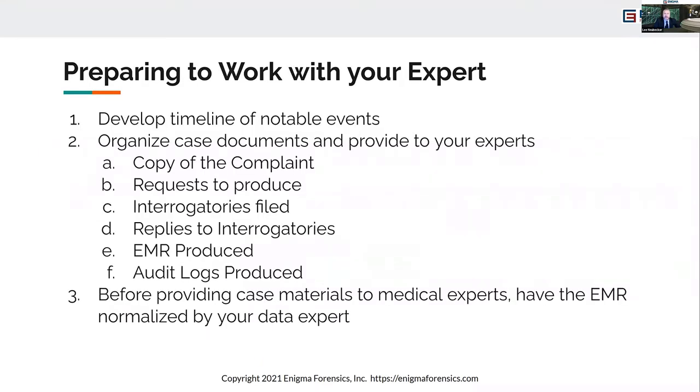So when you're preparing to work with your expert, I always recommend that you start off with making a notable timeline of events at the front end to lay out the key dates and times, what the allegations are. If you're the hospital and you're hiring us, or the insurance company, you want to have this timeline as well so that we can quickly assess and let you be aware of what the medical records reflect and help you to make an informed decision that relates to risk in your matter that you're defending against.